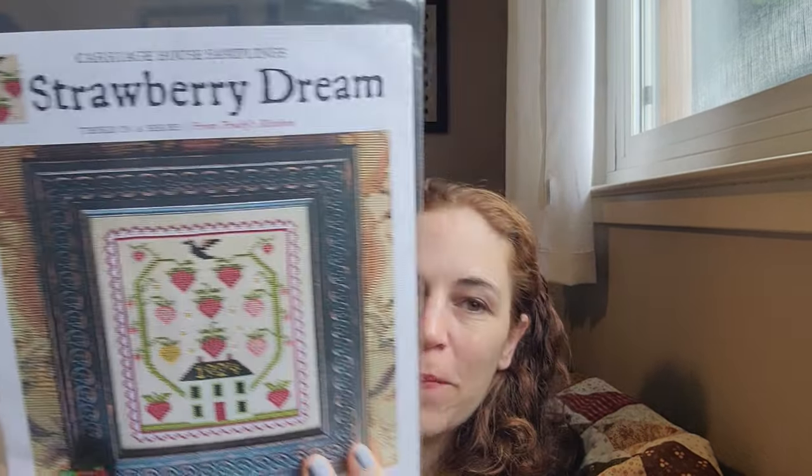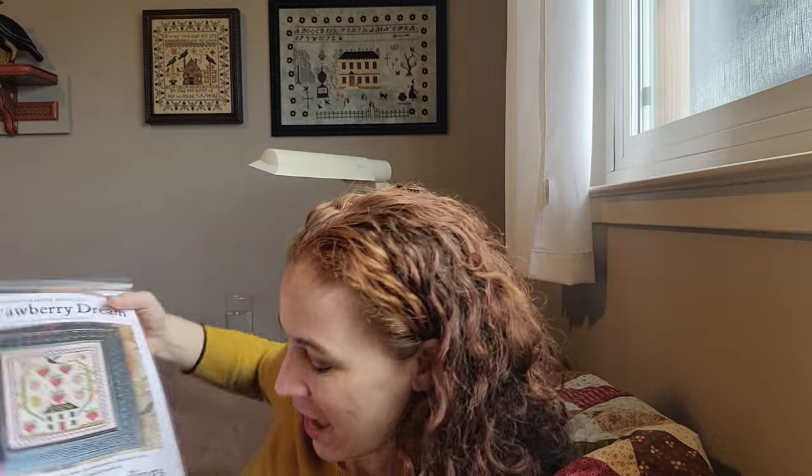And finally, the new release that I love, Strawberry Dream. This is from the Trudy's Kitchen series. I love strawberries, I love a house, and I love blackbirds. So this one, I love. I love it. There's one yellow strawberry. So I'm going to add all of those to the shop as soon as I have the opportunity.